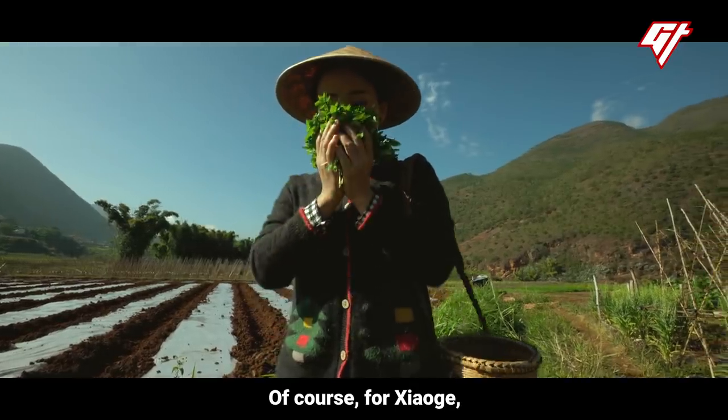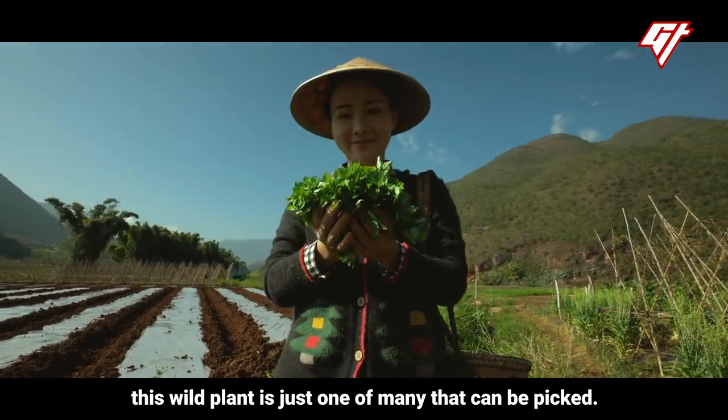Of course, for Xiaoge, this wild plant is just one of many that can be picked.